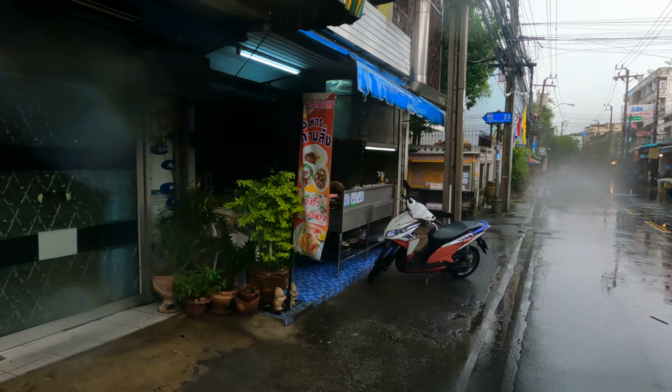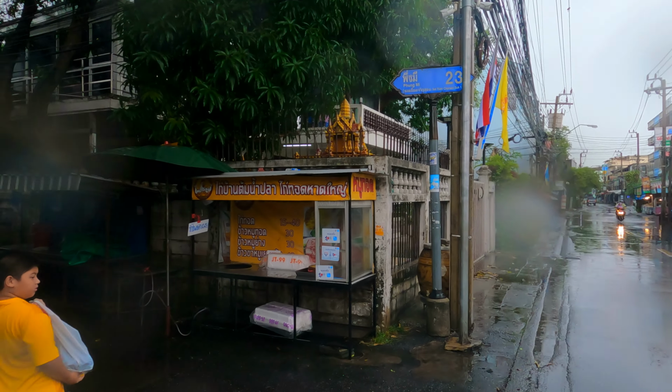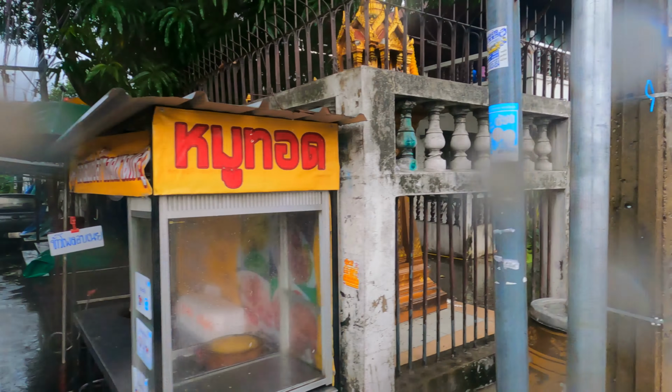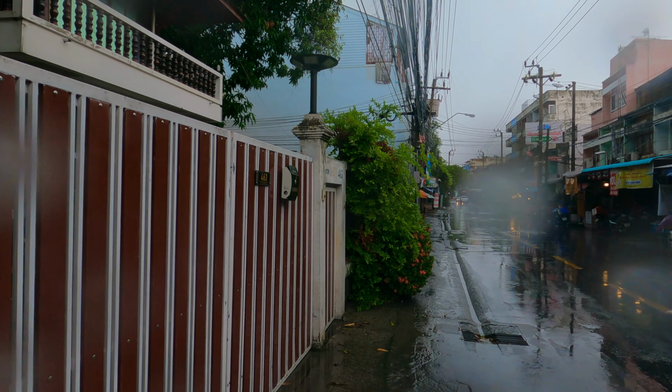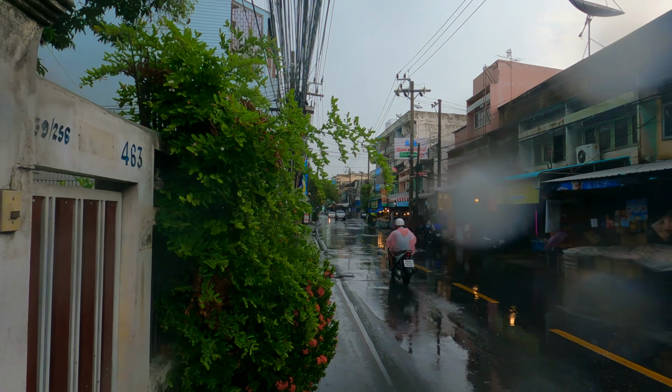Now we're going to get up. This is soi 23. When we get up to 27, I'm going to show you guys a crazy flooded spot. It's weird because I didn't even think of this as being super low, but the soi right behind the main soi is super elevated. So it makes sense that the entrance was so flooded.